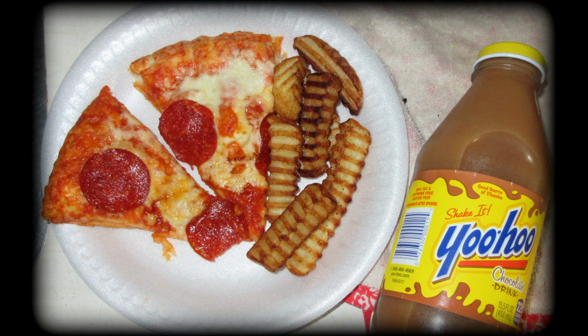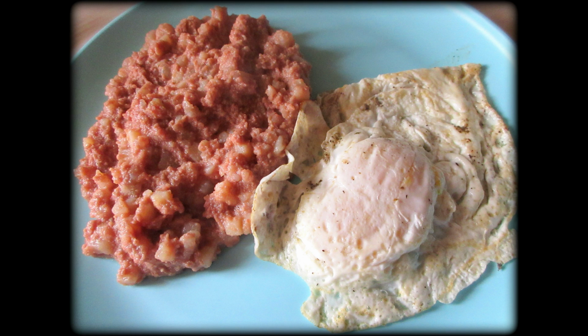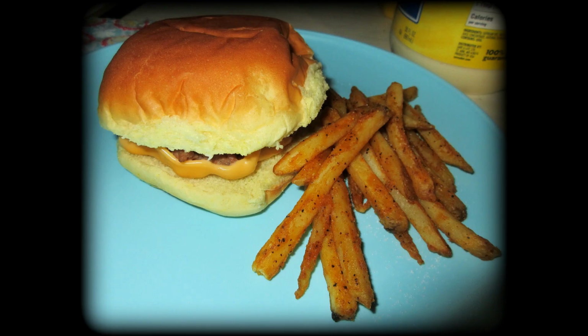And this is what happens when you allow your 7-year-old to pick what's for dinner on movie night. And we even made a special trip to the store near our home to buy the Yoo-hoos. So we had Yoo-hoo, pizzas, and fries. And breakfast is so good for dinner. This is corned beef hash and eggs. Sometimes breakfast is best.